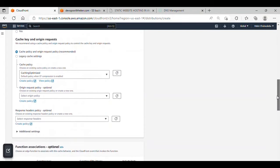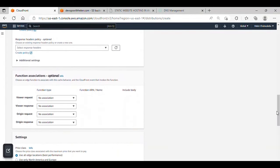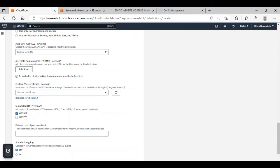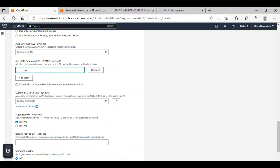to where we have alternate domain name. Okay, so this is it over here. I'll just click on add item. The alternate domain name I'll be using here is still the same domain name I purchased. You can add yours here. I'll just add it: DevOpswithHelen.com, and that is fine.